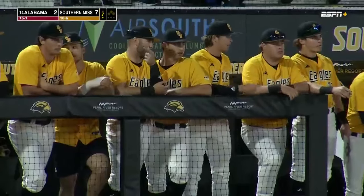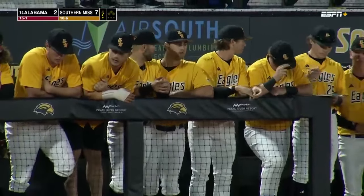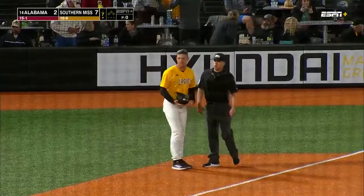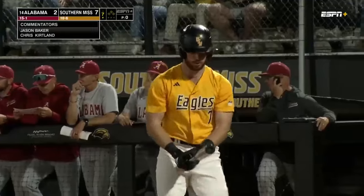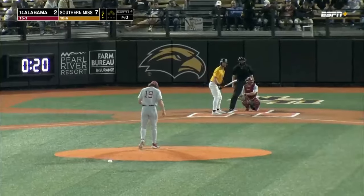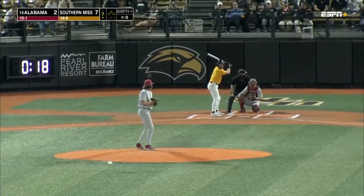Boy, this is collegiate baseball at its best in the middle of the week. We bring you into Hattiesburg, Mississippi tonight. Jason Baker, Chris Kirtland, we are so happy you are here. Seventh inning stretch done here at Pete Taylor Park. 3-4-5 are due up in the Golden Eagle order here in the bottom of the seventh inning.